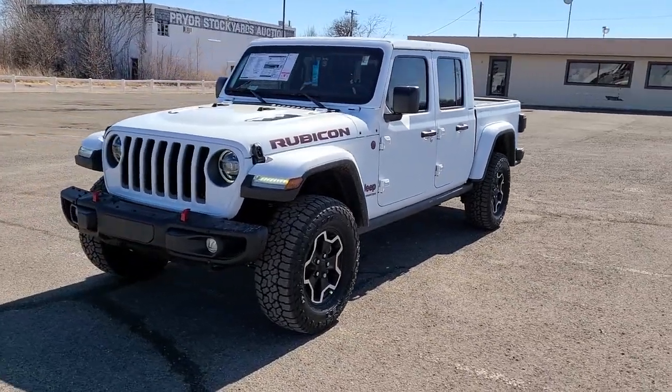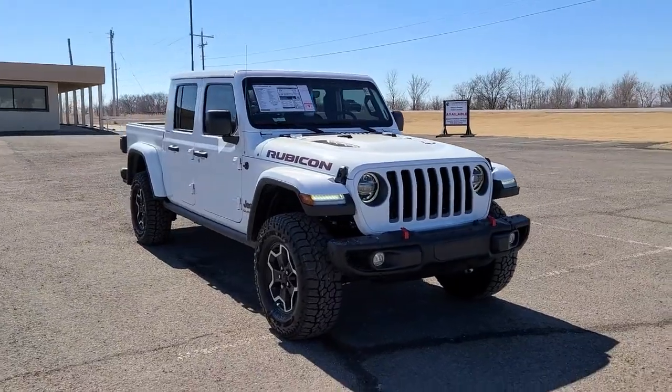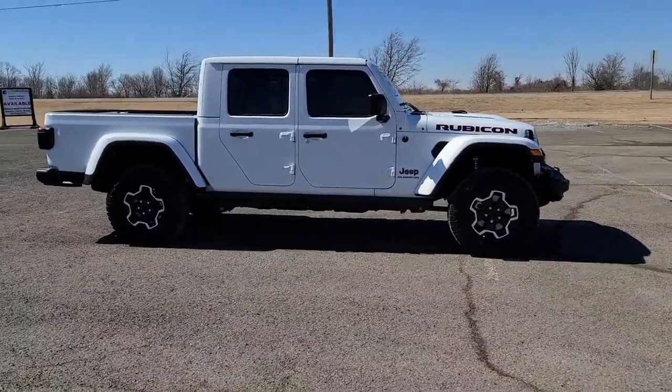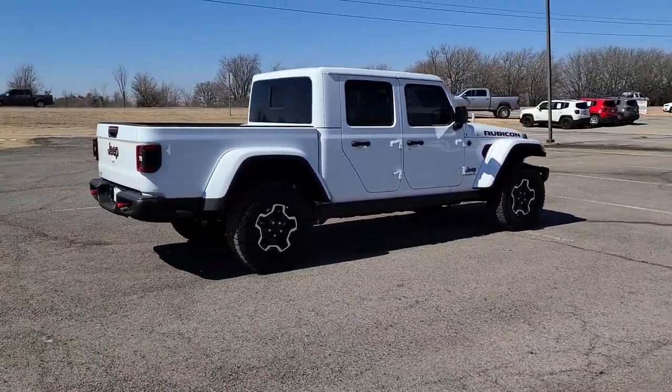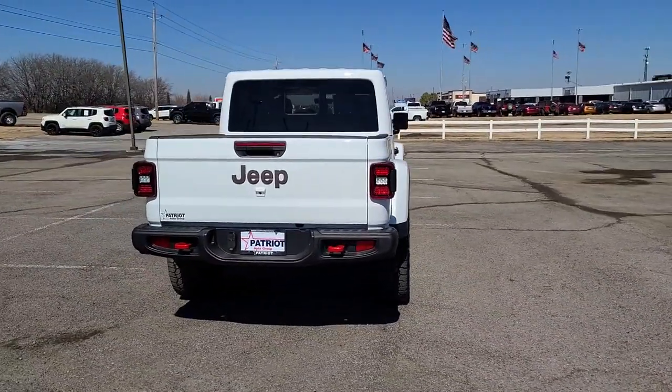Get a feel for the 2022 Jeep Gladiator. Take undeniable style and capability with you on every adventure in this rugged Gladiator. Impressive towing ability teams up with pickup utility and SUV versatility to create the ultimate off-road tool.